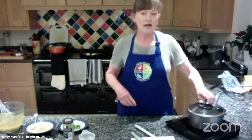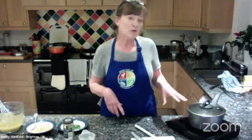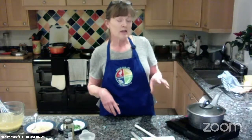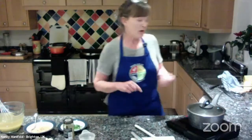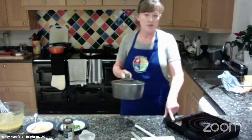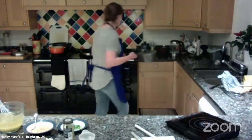You let that come to a gentle boil, and then when it's at a gentle boil, turn it down to a simmer. For brown rice, it tends to be about 40 minutes. White rice is about 25 minutes, but for brown rice, it's 40 minutes. I'm just going to put that on the burner behind me and let that continue to cook.